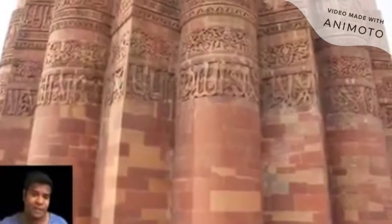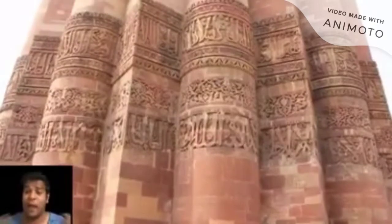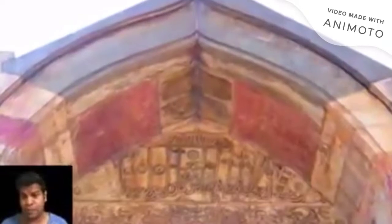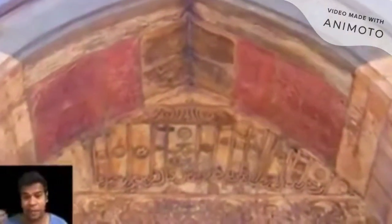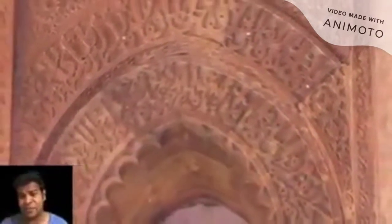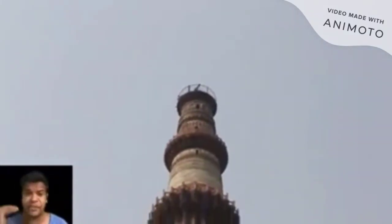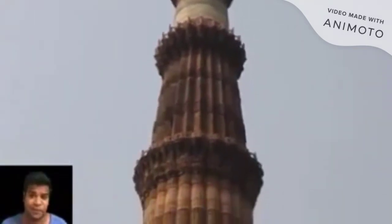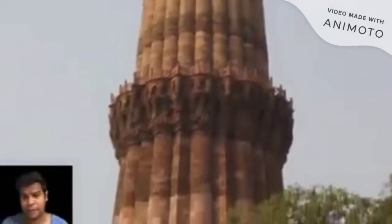However, Qutb-ud-din's name is not inscribed anywhere on this tower, even though there are thousands of other Arabic phrases inscribed on the walls. What's even more strange, his name is clearly inscribed on the walls of the nearby mosque, and it explicitly mentions that Qutb-ud-din did in fact establish the mosque. If Qutb-ud-din constructed Asia's tallest stone structure at that time, and built it as a symbol of his power, why did he not have his name carved on it?